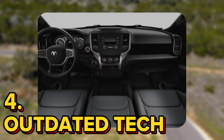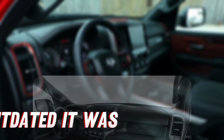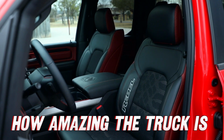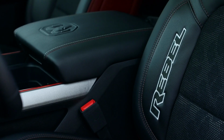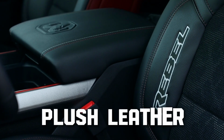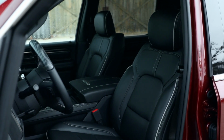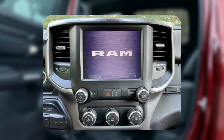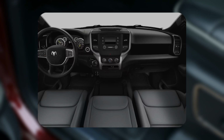Number 4. Outdated tech. The Achilles heel of the Ram 1500 was, without a doubt, how technologically dated it was. This was especially true when seeing how incredible the entire truck is compared to its competitors. Seriously, just look at that stunning interior wrapped in plush leather, accented with either gorgeous wood or metal, and with such an elegantly sophisticated layout and design that you cannot not fall in love with it. And then take a look at that screen, which is an absolute downfall. Seriously, Stellantis, what were you thinking?